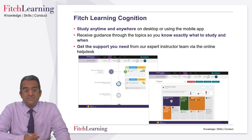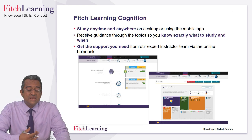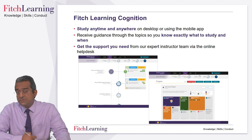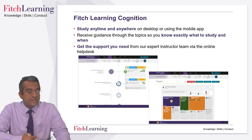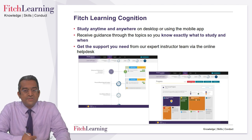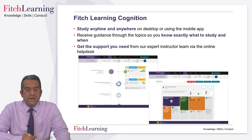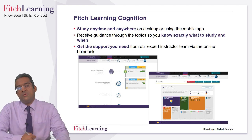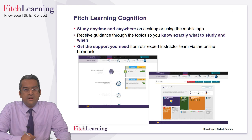that area, because obviously there's so much that you can get bogged down very easily and effectively lose timing in your study process. So Cognition keeps pushing you on. And if you were to, of course, get into difficulty, then you get the support you need from our expert instructor team. And I say expert only because we've done this for so many years. I mean, it's not about being smart or whatever. It's about having been through it and done it a lot. And then you start to get the idea, okay, these are areas which we know will be challenging, so we're ready to answer those questions.